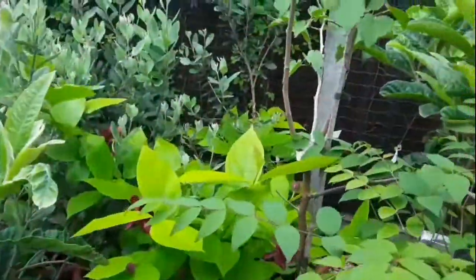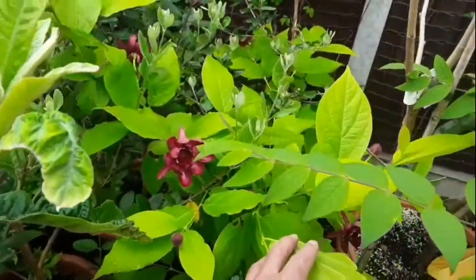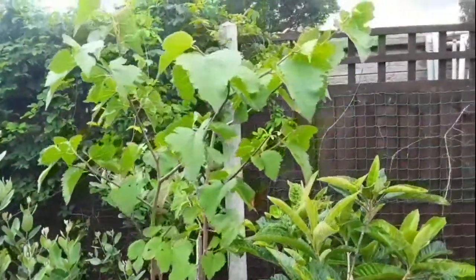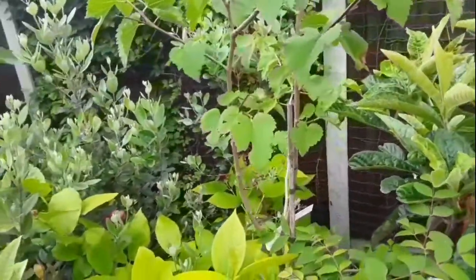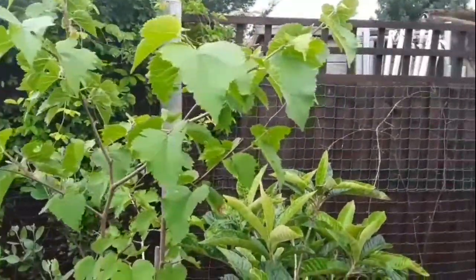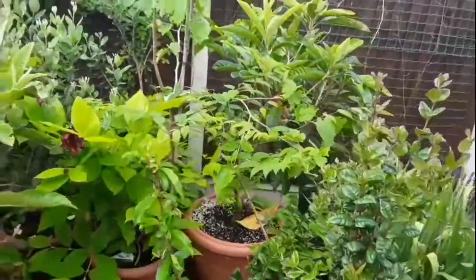There's my beautiful Calicanthus there. It's going to flower for several weeks. Lovely scented flowers they have. Next to it is another mulberry. This one's called Repsine, which is a genuine Morus nigra variety, so it's a proper black mulberry.